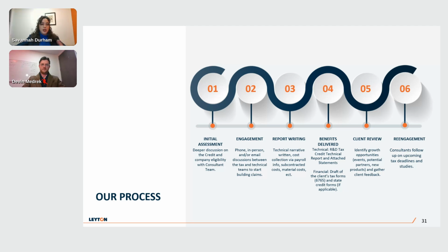So on the technical side, that's an R&D report that's comprehensive of the study, as well as any attached statements required to file the claim if you're amending. And then on the financial side, draft tax forms, any aggregation statements, and so forth will be delivered. The goal is that your CPA will simply be able to copy and paste whatever we give you into your original filing or your amended filing and be good to go.